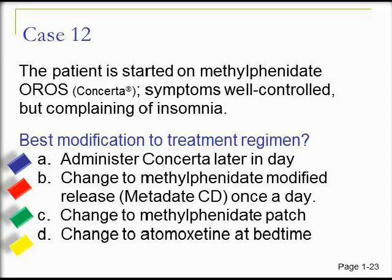Methylphenidate modified release might be a decent option. It's shorter acting than Concerta, so our concern would be that we would compromise his symptom control, which was very significant and disruptive both at school and at home. So that may not be the best option.